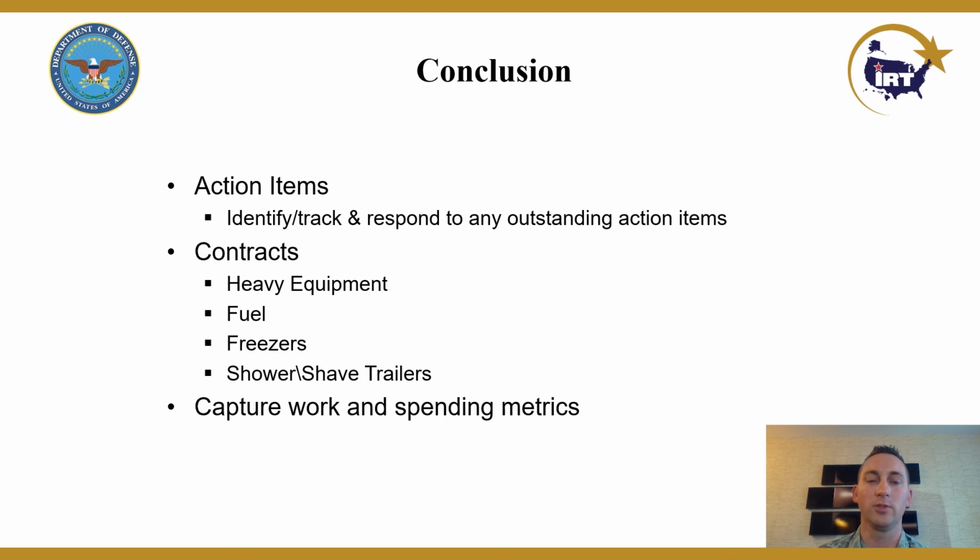In conclusion, these action items are typically continued from the initial planning meeting. You want to identify and track, respond to any outstanding actions. Make sure all documents, environmentals, cultural studies are complete. If they are not, reach out to the program office for support.